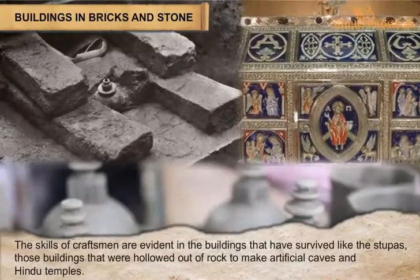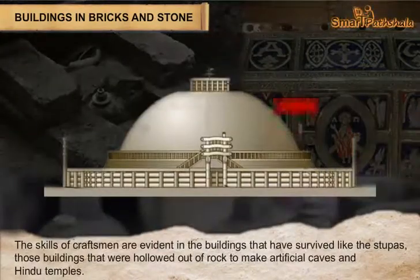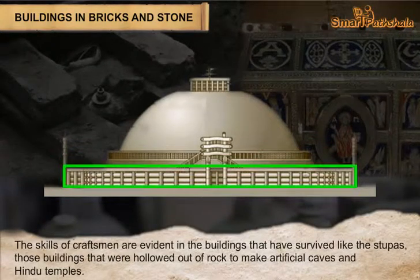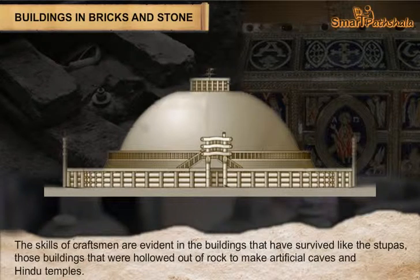A layer of mud brick or baked brick was added on top. This dome-like structure was then covered with stone slabs. A path called the Pradakshina path was laid around the stupa. This was surrounded by railings. Entrance was through gateways. The entrance and railings were sculptured. Many of the carvings were made around 2000 years ago. A magnificent stupa at Amravati once existed.